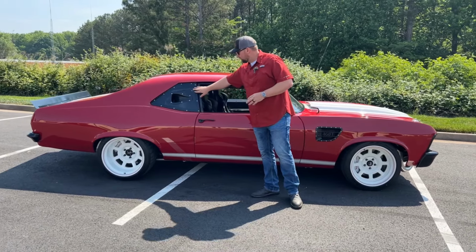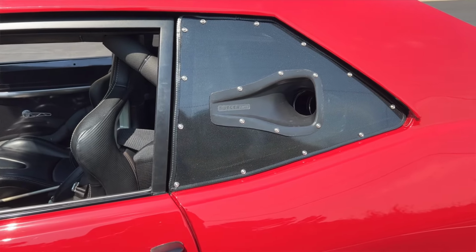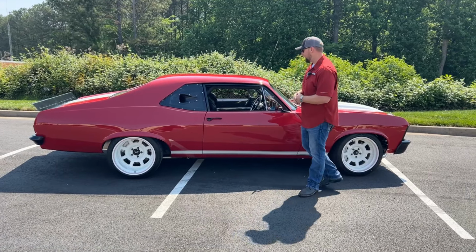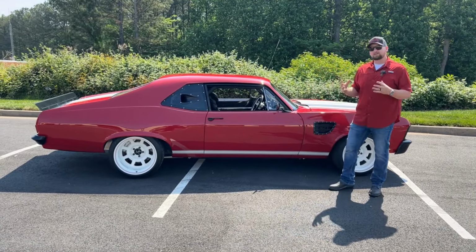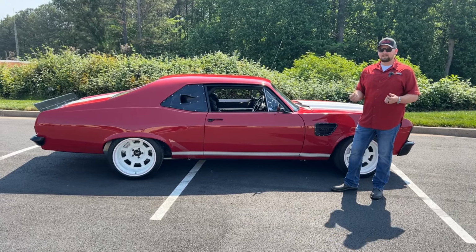And you've got this really cool custom air ducting here that runs back to help cool the rear end and the brake setup in the back. Gives it that really cool race car look. And guys, one thing I want to mention too is, yeah, this thing looks like a race car, but this thing can be daily driven.